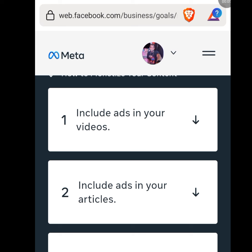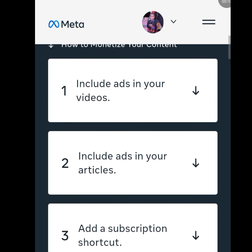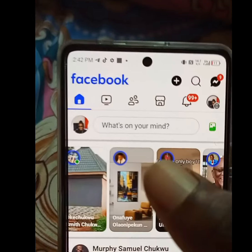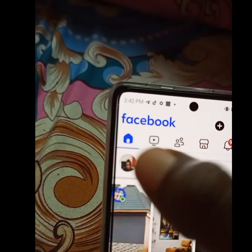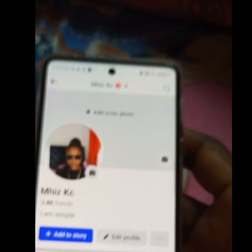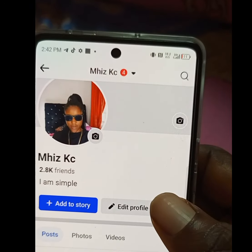But before you can monetize your content, you have to convert your Facebook account to a page. Now, this is how you can convert your Facebook account to a page. Log into your Facebook. Now, tap at this profile image here. Once you have tapped it, it will bring you here. Now, tap at these three dots here.